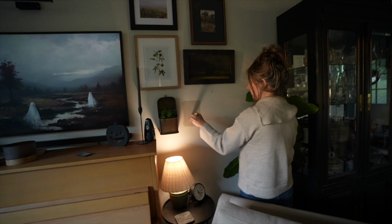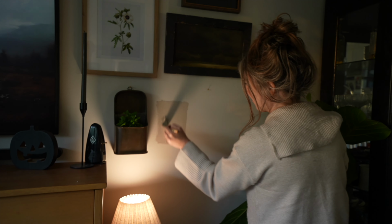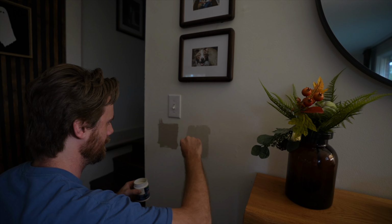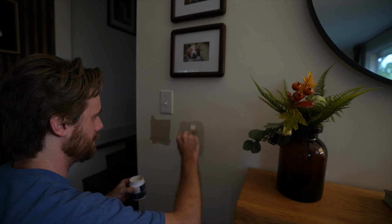So are you painting more samples again? These are the same samples. I'm just painting them in different areas because I think we are gonna have it down between like five options. So I'm painting on the walls all the ones that I think are a realistic possibility. That's not a bad color. Not a bad color right there.